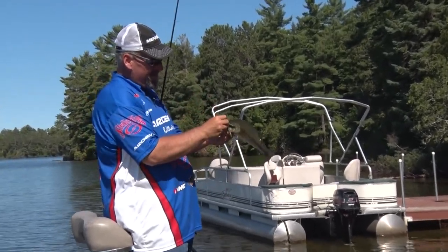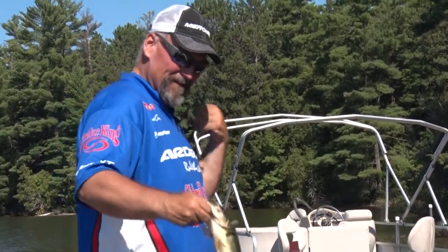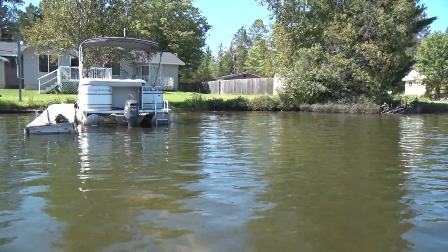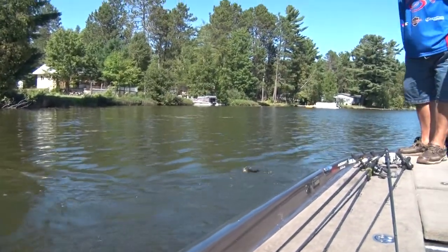Little wacky style. Zero. Up underneath, right where you're supposed to be. That's a good one. Oh, he's got a bigger one with it. Yeah, look at the big one underneath it. There he goes right there. Look at how big that one is.